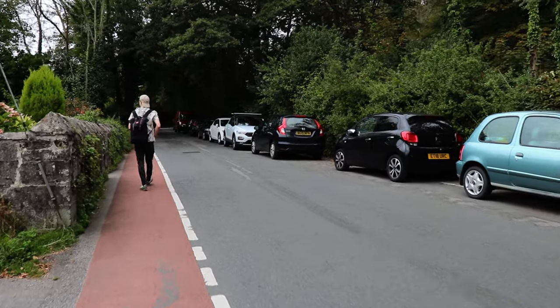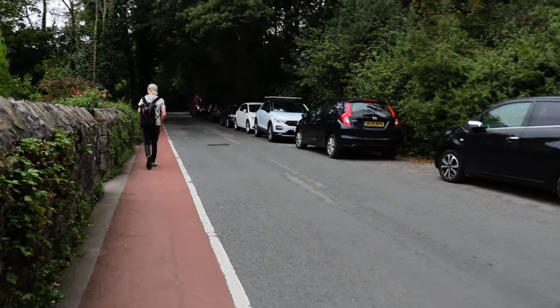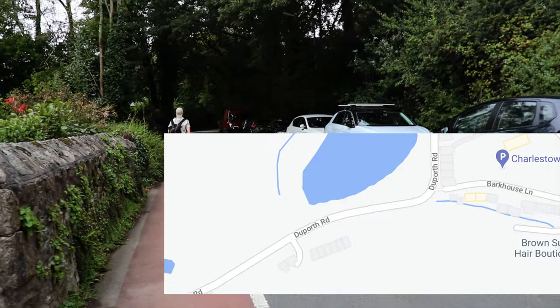This is the road that we managed to park on. I reckon it gets quite busy, so arrive early in the morning, it's free. We'll write the name of the road just here so you can check it out.